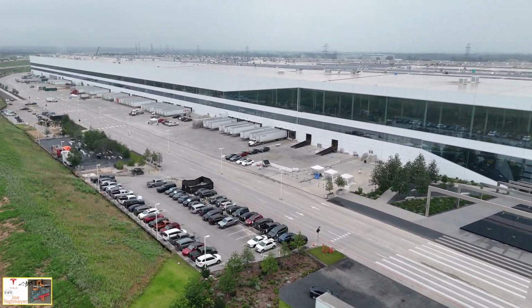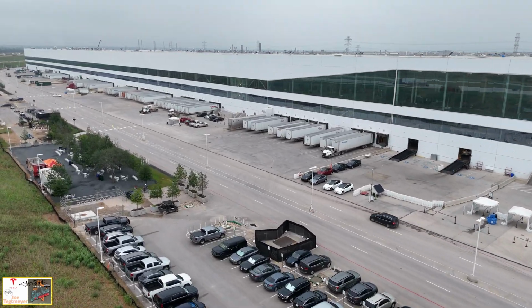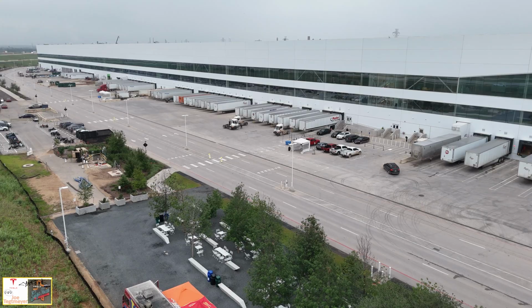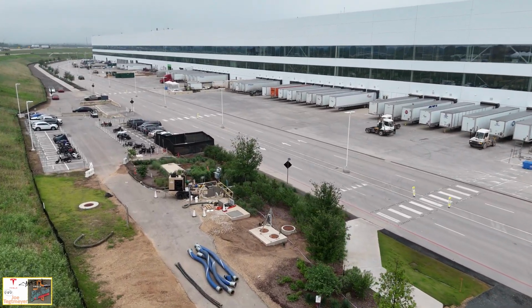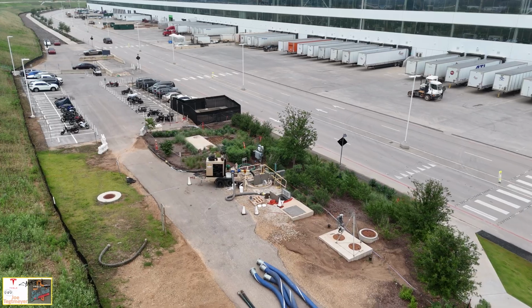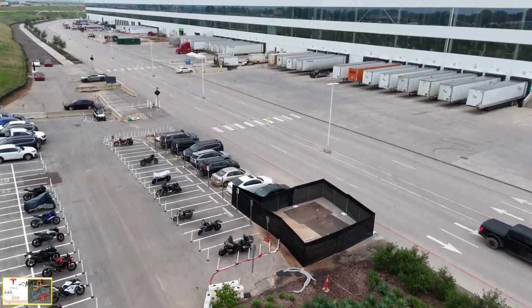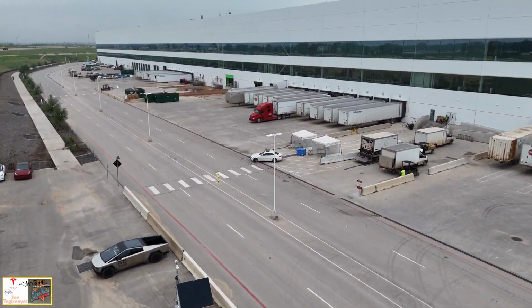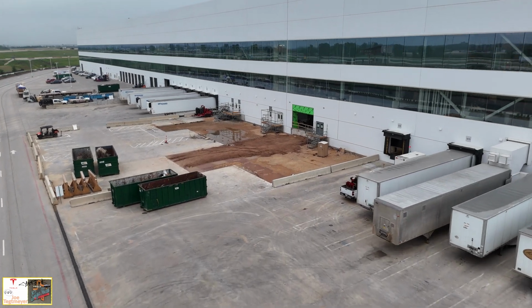On the right-hand side of the screen, you can tell that some Model Ys are now exiting the factory, so production is resuming even though it says early Monday morning. We also see here additional work. It's either maintenance or repair work for this underground water system. Looks like a pump truck is in operation here as well. This system has had this kind of work done over the last couple of years. So again, I'm not sure if it's a problem or if it's just routine maintenance.